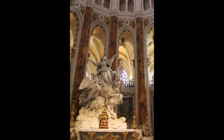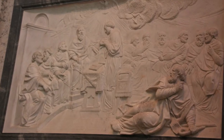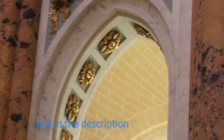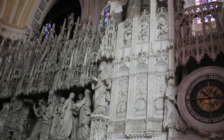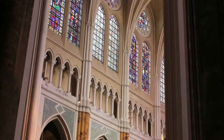One of the reasons that we had put Chartres on our itinerary was because of the magnificent 13th century labyrinth that is on the floor. And most Fridays, they remove the chairs from the nave so that you can walk the labyrinth. You might want to check their website to see if Friday is still the day.